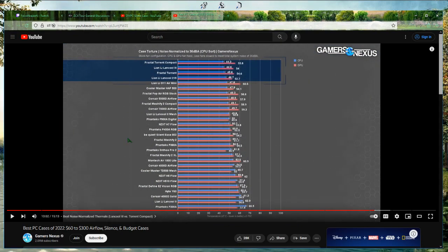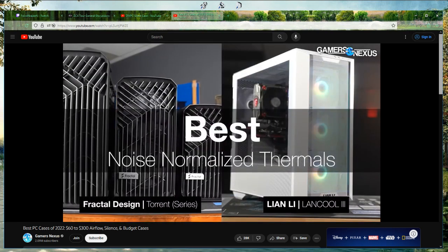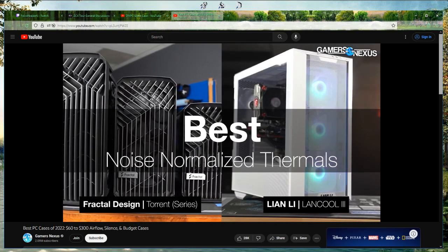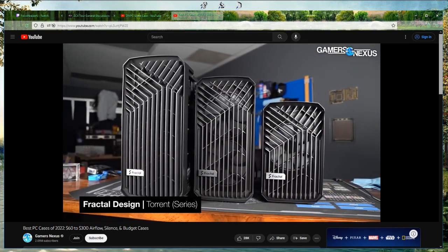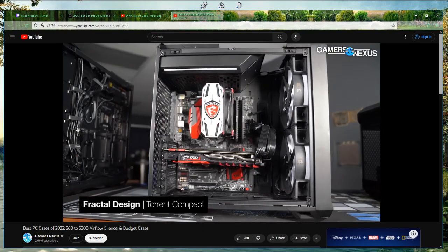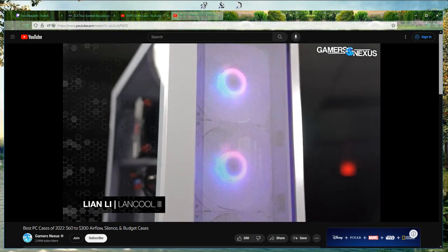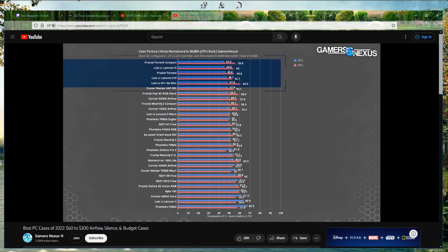The LandCool 3, the Fractal Torrent Compact, the Torrent, and the LandCool 215 are all at the top of this chart. Mostly, it's between the Fractal Torrent Compact and the LandCool 3. The Compact has the benefit of being smaller, meaning the distance from the intake to the CPU cooler is less, and the air hitting it is cooler and higher velocity. The LandCool 3 mostly benefits from just having perforations everywhere. Both do well here. If you wanted to go for an air-cooled build with as low noise as possible, any of these top 5 cases would set you up.